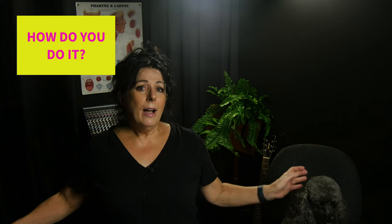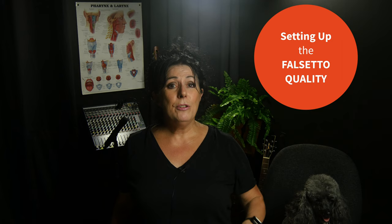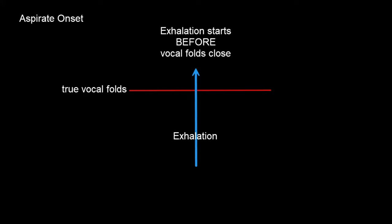Let's start with a very gentle sigh. This is very free and breathy. Try it again. Now say, hey. Hey. Hey. To set up the falsetto quality, you'll start first with a steady stream of air, then you'll hear a tiny pop when the sound starts. This is what it looks like on a diagram.